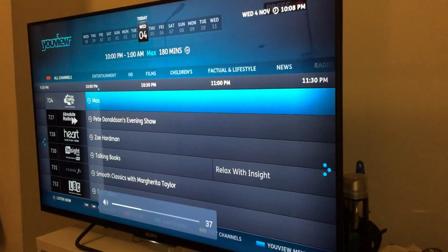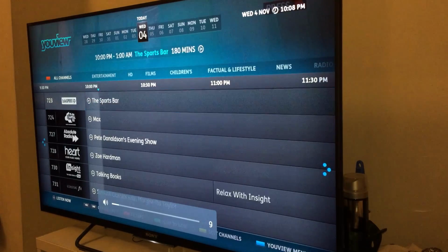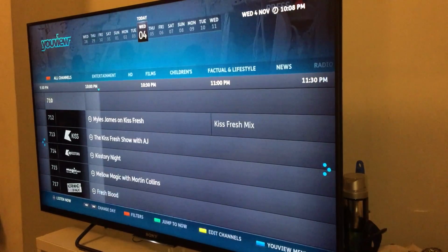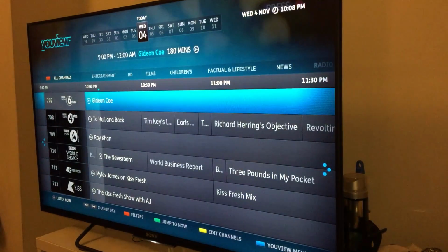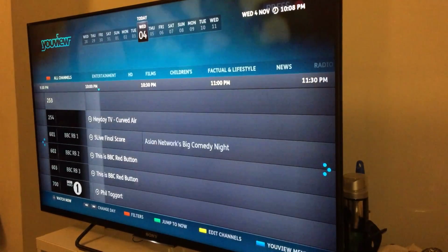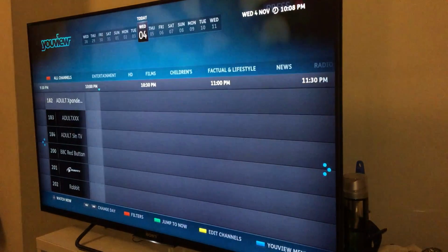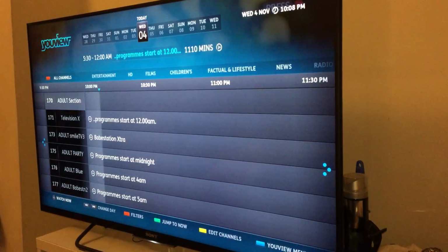Yeah, it's pretty fast. And let me put down the volume. Okay. So yeah, the interface, the layout is completely different. It's not as fast as it was before, but I can see that the channels are the same, but it's just the layout which has been changed, I guess.